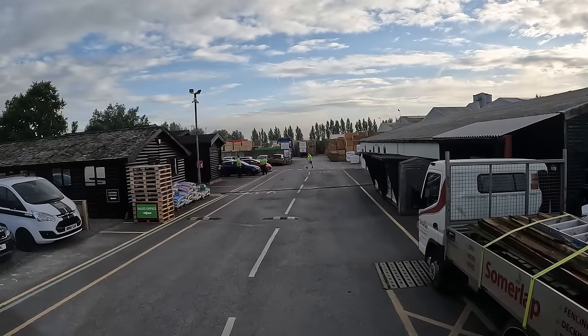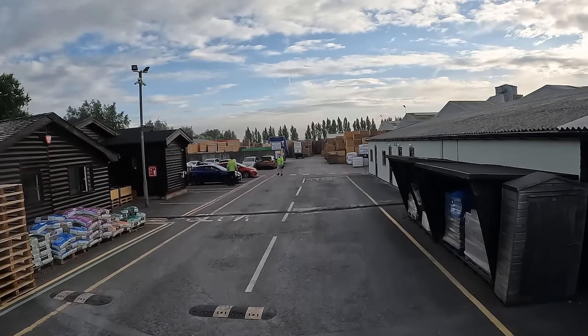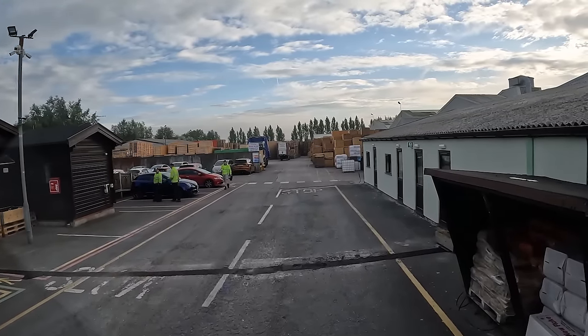Lovely. There appears to be a truck in there already being offloaded. So we just park up on the right hand side, and we're going to have to wait for them to come out. I'll probably get unstrapped ready, I would have thought. Yeah, I think I'll take the straps off so we're ready to go in.